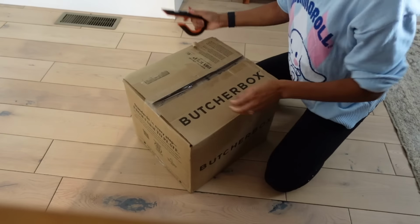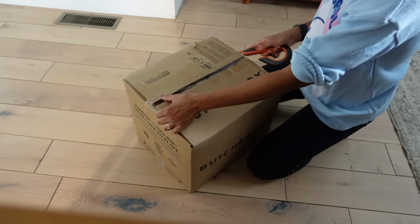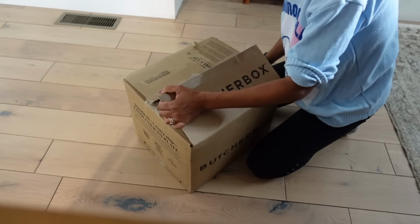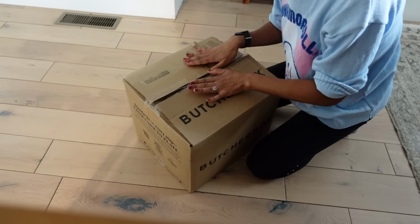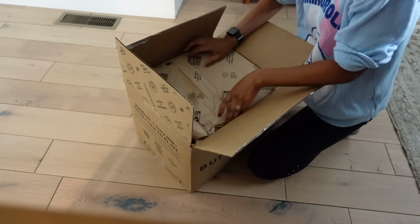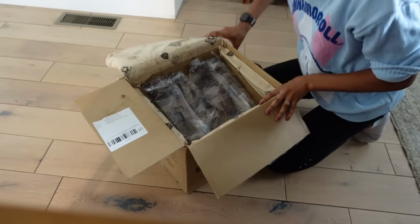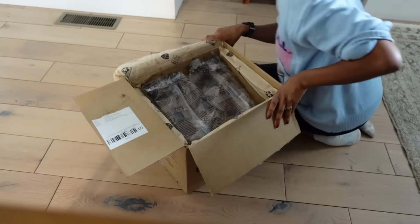let's take a look at what's inside my Butcher Box this month. I mean, I know what's in here because I ordered this, but I'll show you. And one of these flaps has my address, so I'm gonna take that off. Okay, so this month, sometimes I order a lot, but I still have a lot of meat, so I didn't order a ton.